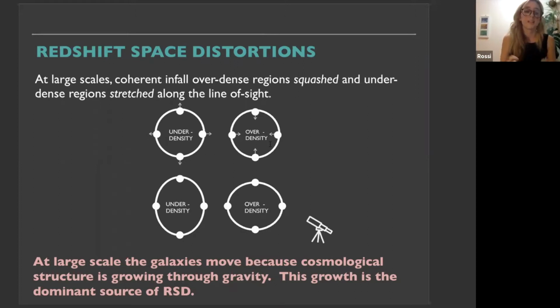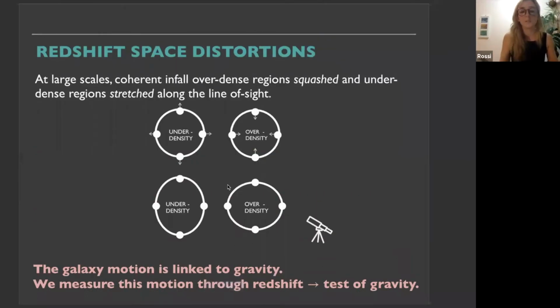What happens at large scales, which you can see in this little diagram, is that we have a coherent motion of galaxies that flow towards overdense regions and out of underdense regions. While they are moving, they are forming structure. So by looking at this galaxy motion, we have information on the growth rate in our universe, and this is the source of the distortion. In synthesis, galaxy motion is linked to gravity. By looking at the redshift of each galaxy, we have access to this motion and we are able to test gravity.